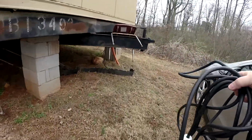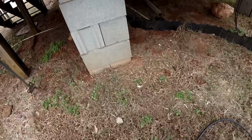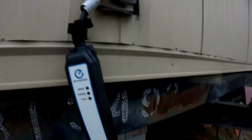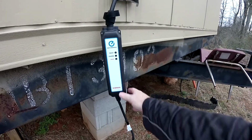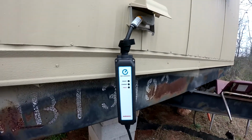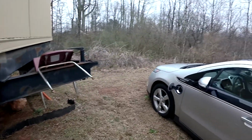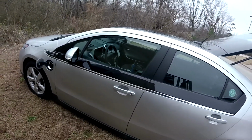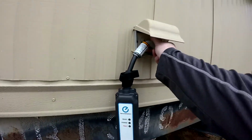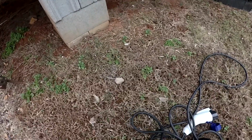Alright, so let's see if the plug actually works on here. And no, it does not. So I'll be having to plug it in from inside my job, which is fine. I got another plug. I just thought this was going to be a lot easier to plug in here, but it's not going to work out. So we'll have to try a different one. Alrighty. I'll show you that later.